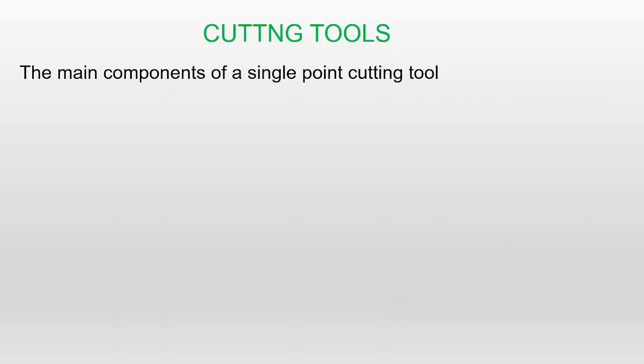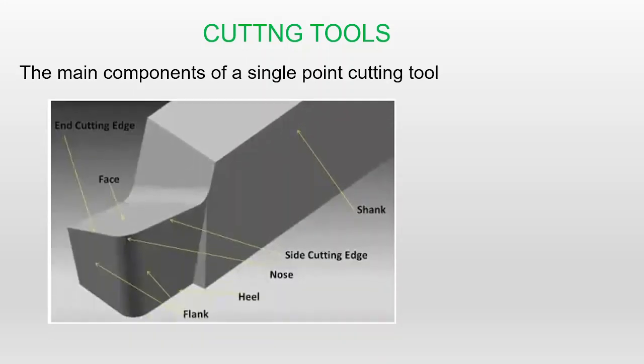The main components of a single point cutting tool, you can see in the image. The major component is the shank, which is used to hold the entire tool in the jaw or in the fixture. Next, the face. You can see that the top area is called the face.